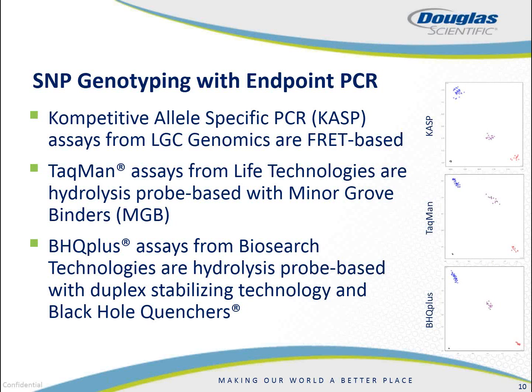There are several technologies available for SNP genotyping with endpoint PCR, and all 3 of these technologies that we'll talk about allow researchers to complete the PCR reaction and then scan the fluorescence results at room temperature at a later time. First, we'll talk about competitive allele-specific PCR, also known as KASP assays. These are from LGC Genomics, and this is a FRET-based technology. TaqMan assays from Life Technologies are hydrolysis probe-based with a minor groove binder, and these are also referred to as MGB probe assays. BHQplus assays from Biosearch Technologies are hydrolysis probe-based assays with duplex stabilizing technology and black hole quenchers.